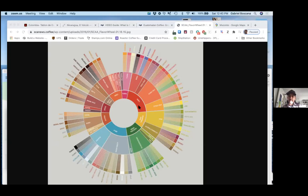But basically, when you go to fruity, there's different kinds of fruit. There's berry fruits, citrus fruits. So if they're in the same slice, they're all related. Black, all the berry flavors, raisin and prune, obviously related. And then you've got apple, peach, pear, stone fruits. So everything's related to one another in these areas, and this is very helpful for taste.